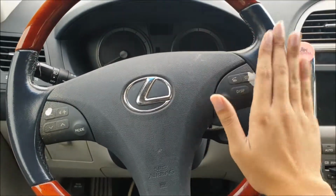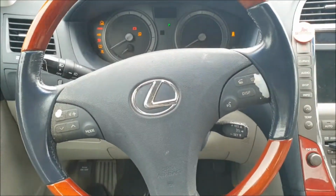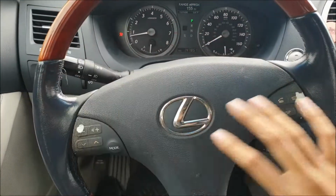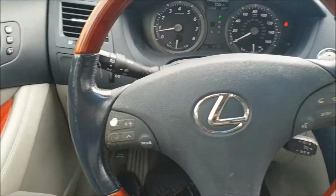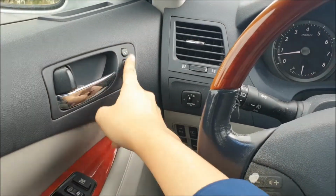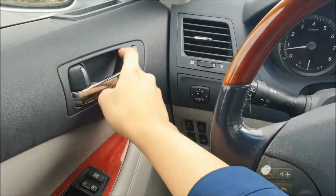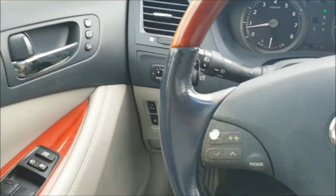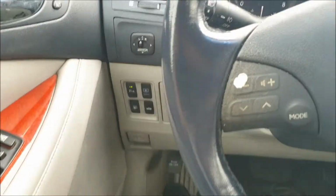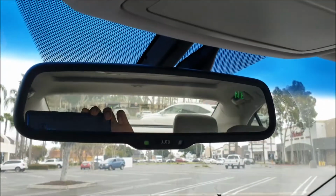Okay, so pay attention to the steering wheel as I turn on the car. It moves to where I set it before. And then there's also memory seats too, which is nice. Because sometimes I would drive, sometimes dad would drive, and then we can just switch around like that. That's pretty nice.